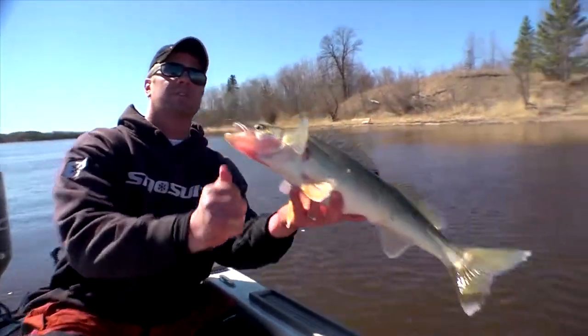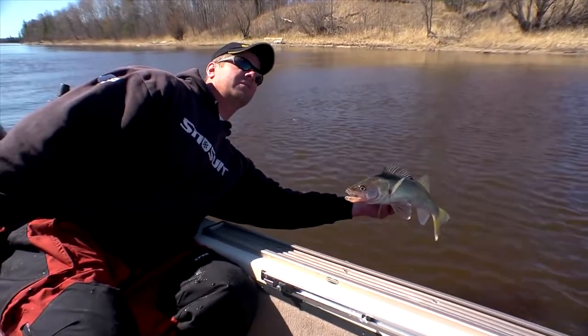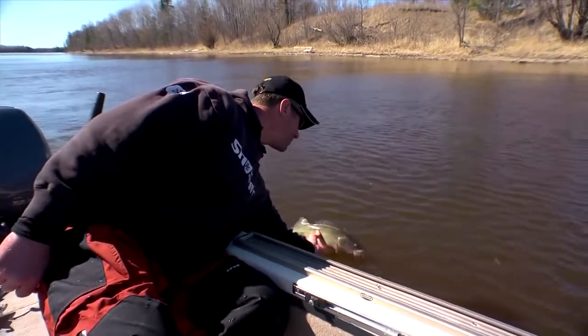Well, and after, where's your fish, Chris? Jumped out of my hand. Did it? At the last second. Did it? I understand how it's hard to hold on to those little ones. I was hoping to compare them, but next time.